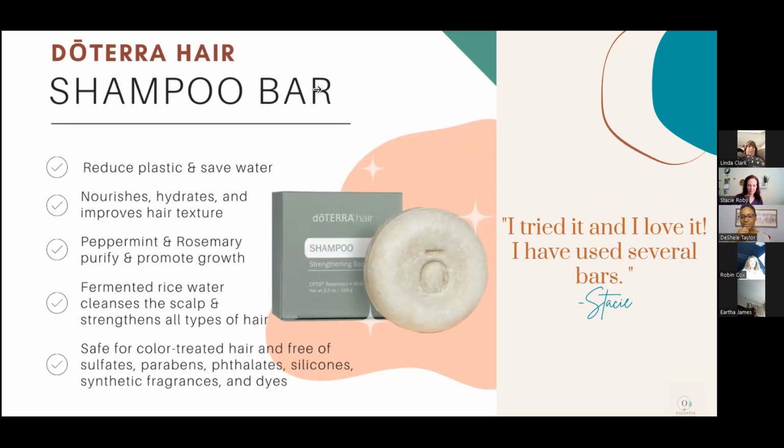Robin, can you do the bars too, please? Oh, yes. I love these bars. Holy cow. I cannot tell you how cool these things are. All right. So I have really curly hair. It's getting bigger by the minute sitting in the car.